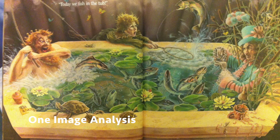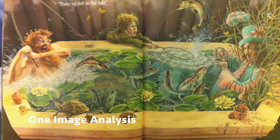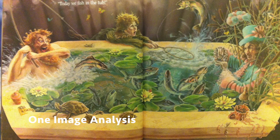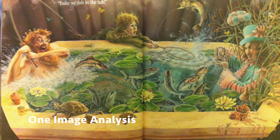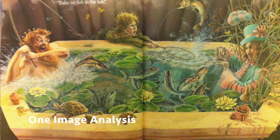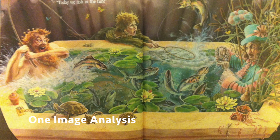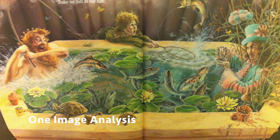Your eyes are first drawn to the Duke, who is hooking a worm. He seems to be frustrated with both the worm and the king, yet he has indulged the king in his ridiculous assertion that they fish in the tub. He is dressed in a pink and green outfit, which has a lot of frills and poofy additions. This story takes place in the Renaissance era, so all of the royal characters are wearing clothing which points upward.